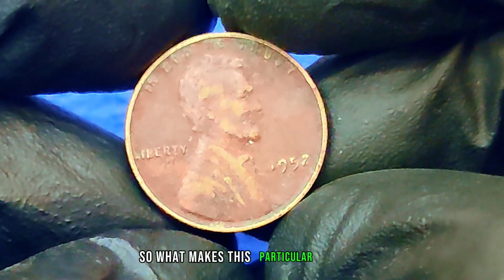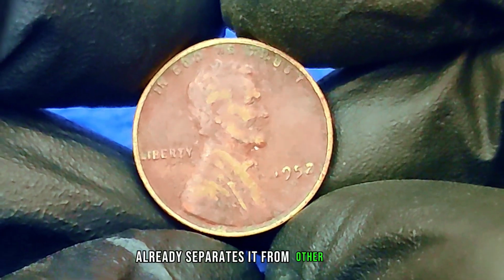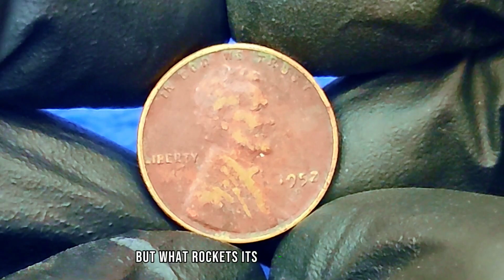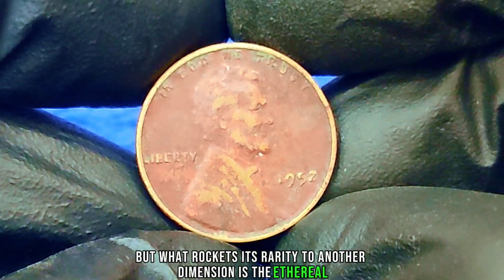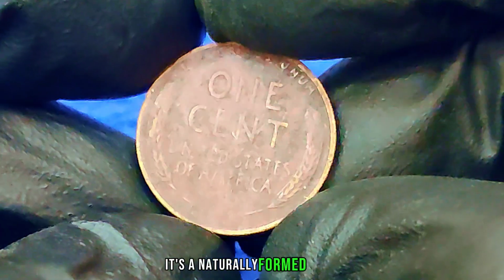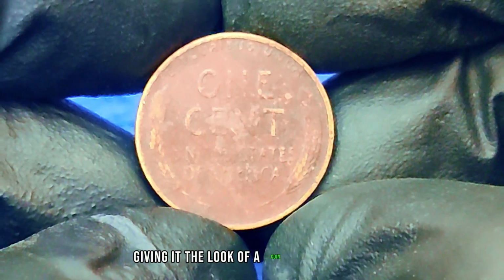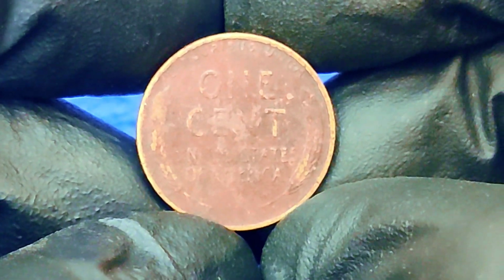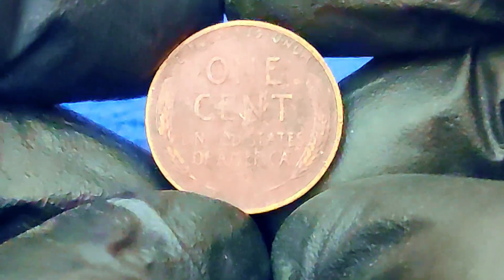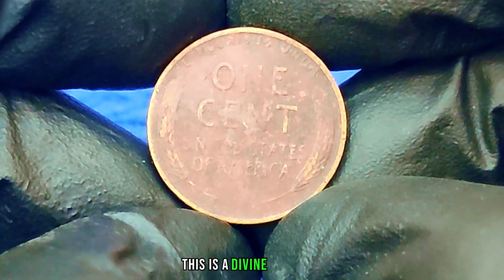So what makes this particular coin so special? First, the lack of a mint mark already separates it from other wheat pennies struck in Denver or San Francisco. But what rockets its rarity to another dimension is the ethereal purple patina. This is not artificial toning. It's a naturally formed layer that only appears under the rarest environmental conditions, giving it the look of a coin kissed by the heavens. The sharpness of Lincoln's profile, the clear visibility of the wheat stalks, and that regal, majestic glow. All of these scream one thing: this is a divine treasure.